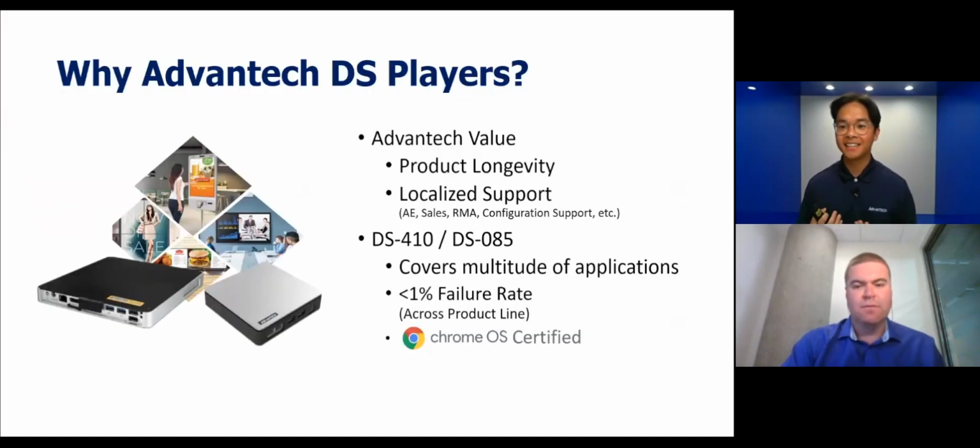So I'm kind of blazing through it here. So why Advantech DS players, right? Like I mentioned, we're an IPC company, so we have that Advantech value built into our DS players. We really have that product longevity, where you don't have to worry about introducing a new product every single year.